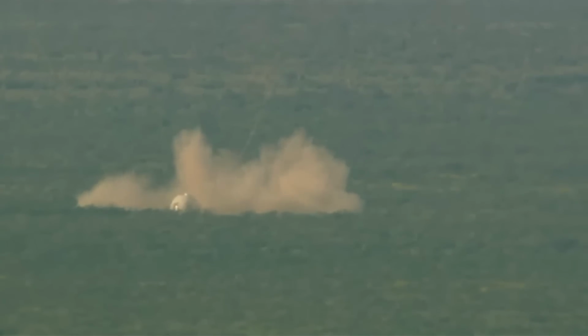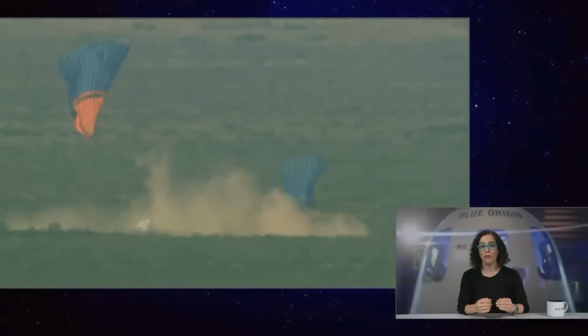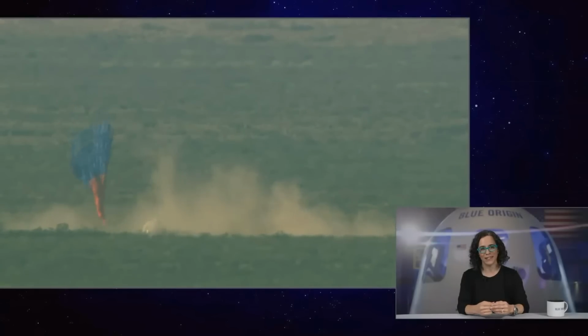There goes the retro thrust system. You can see how our backup safety systems kicked in today to keep our payloads safe during an off-nominal situation. Safety is our highest value at Blue Origin. It's why we've built so much redundancy into the system.